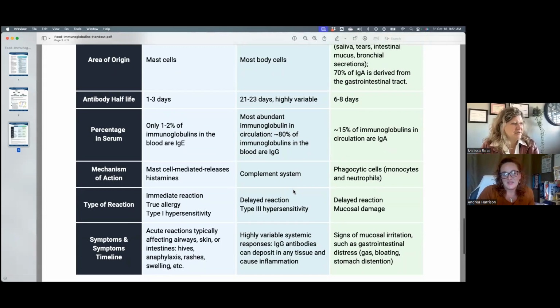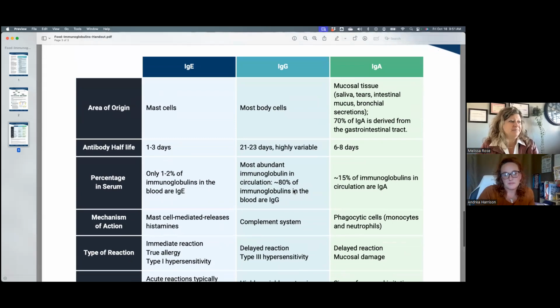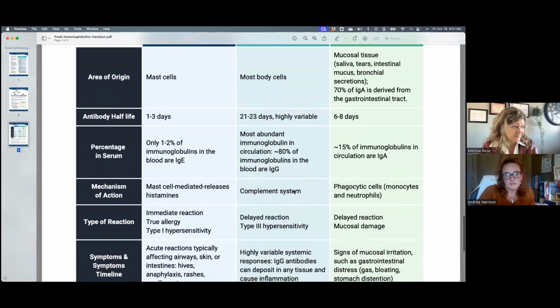All right. So, popping back into talking about IgG, the area of origin for IgG immunoglobulins is in most body cells.